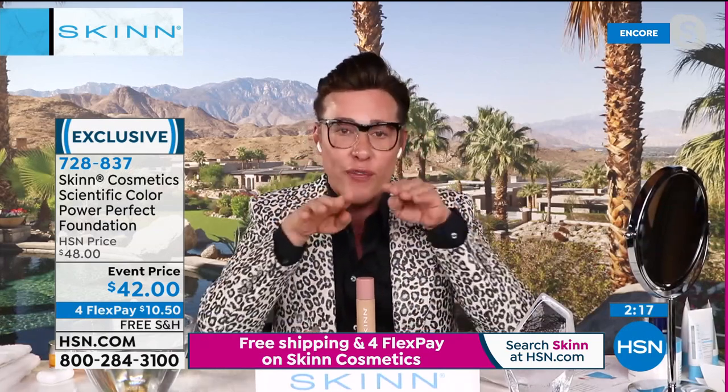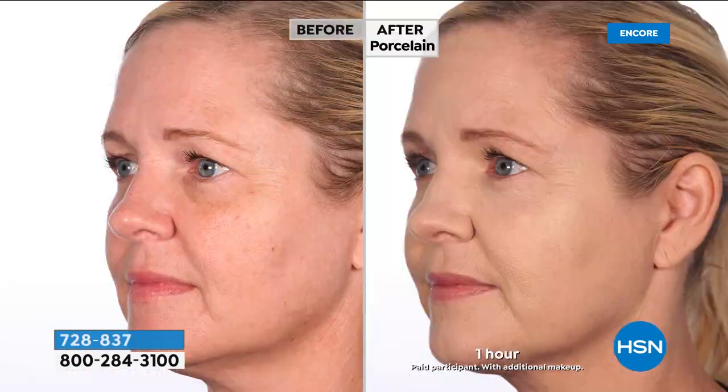And they self-level, the formula self-levels the skin. And after 1 hour, your skin looks even better and more hydrated than when you first put it on. So your skin can improve in 30 days, even without foundation. And I showed you that before and after. The skin looked better, 30 days, no makeup.